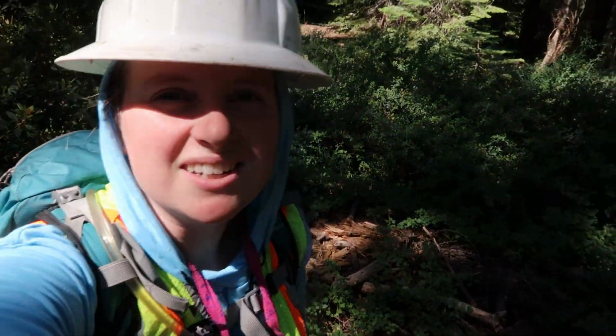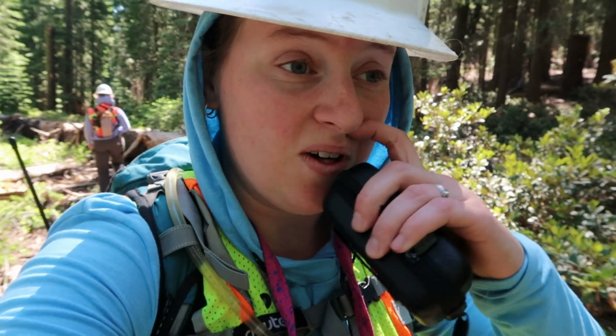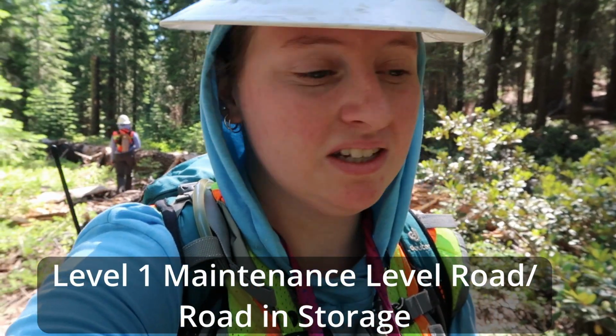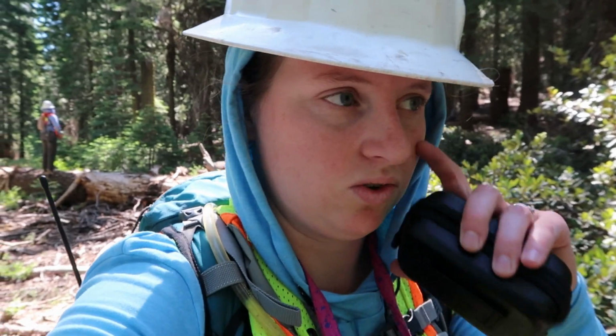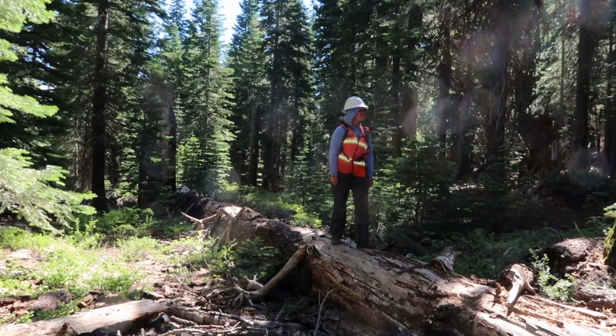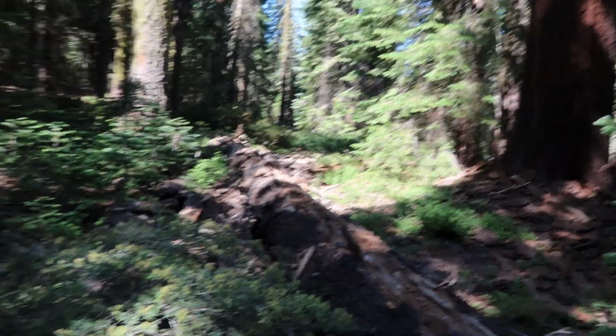So while this is going to be a lot of work to start to use for any kind of timber sale, it is a very nice example of what a road in storage or a level 1 road is. So this is pretty cool to see. We get to see how nature takes it back after it's put in storage and after it's closed off. So that's pretty cool. Looks like there's tire tracks over there.